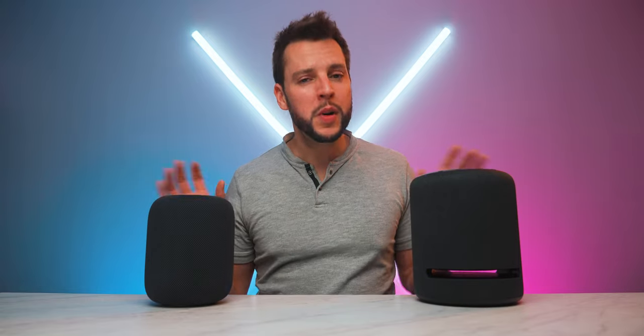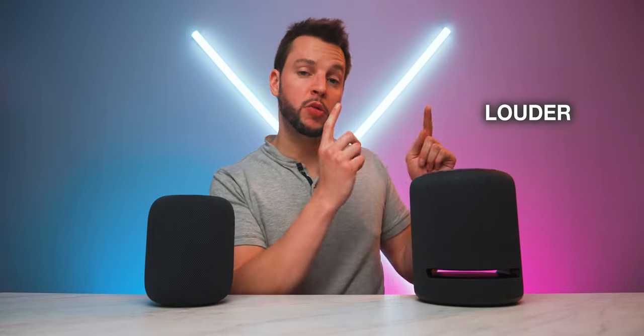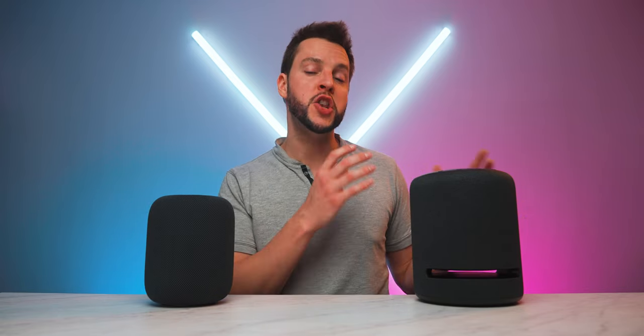But if you really want to take a deep dive into comparing the sound quality of both speakers, despite both of them sounding great, there are some key differences that you're going to want to pay attention to. First up, loudness. And there's no doubt that the Echo Studio actually has the ability to get a little bit louder than the HomePod. Both speakers do get impressively loud for their somewhat smaller size, but the Studio definitely wins on the loudness front here, with it being able to get noticeably louder than the HomePod when at max volume.